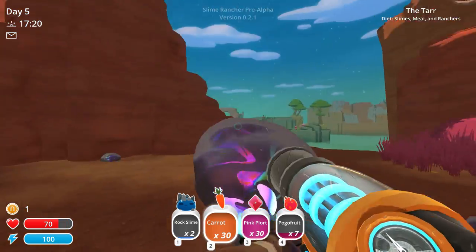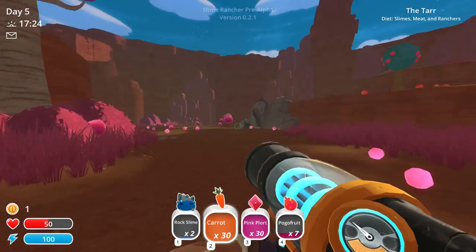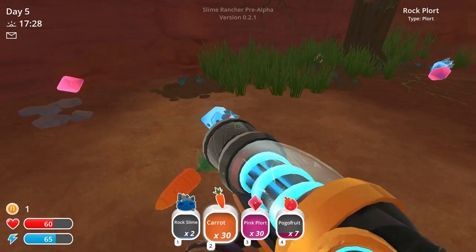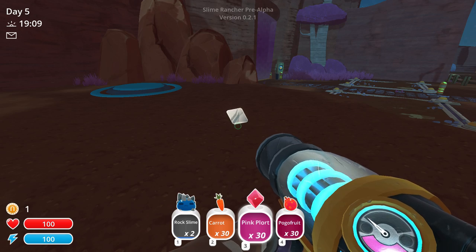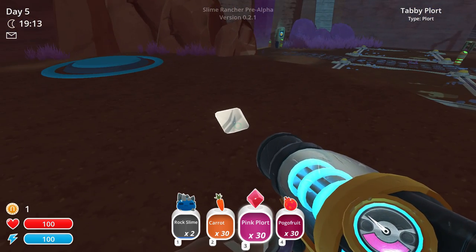Yeah, let's switch to carrots in case I inadvertently shoot something out. It would be a carrot. All right, you're done. Get out of here. I think you've eaten enough. Yeah, all right, good, good, good, good. So now all the pink largos are gone. Well, well, well, what do we have here? A tabby plort up by the plort market.